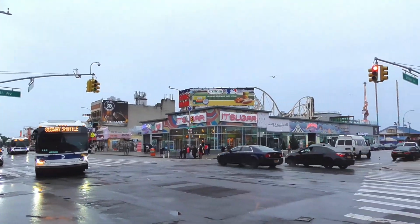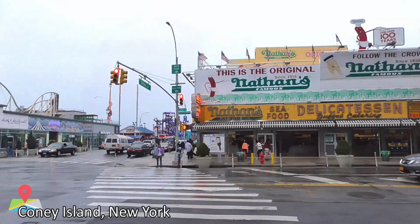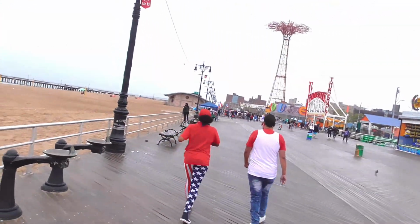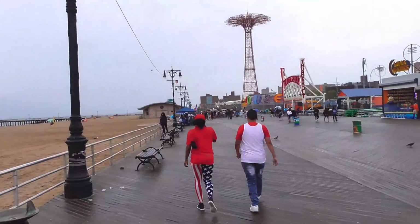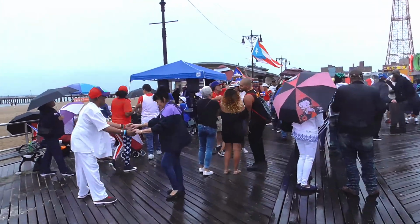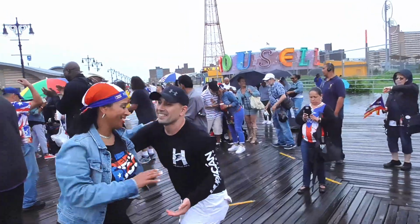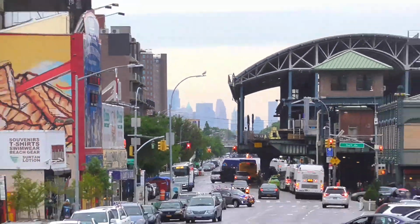Well, so this is Coney Island. So I got to find the beach here in New York, and it looks really nice. It's also Puerto Rico weekend. Puerto Rico party. You can see the Manhattan skyline here.